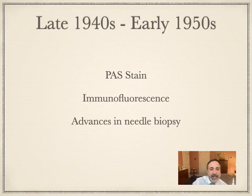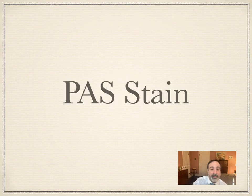But just as the ink on Allen's text was drying, a startling inflection point was about to be reached. It was at this point that three things would come together to shake off the final dust particles of the pre-modern era in renal pathology and rocket us into modernity: the advent of the PAS stain, immunofluorescence microscopy, and most importantly, the needle biopsy. The PAS stain.